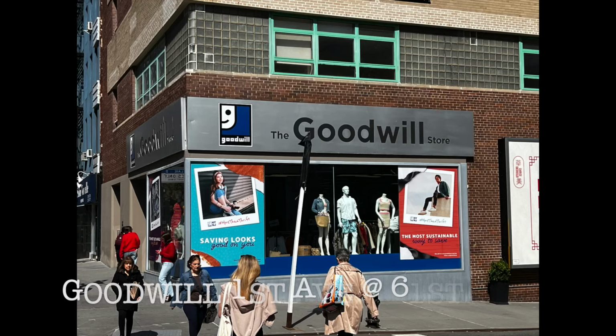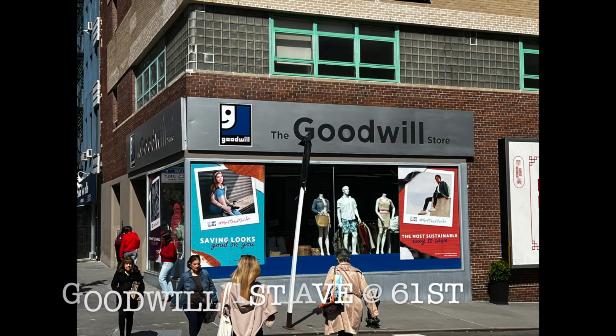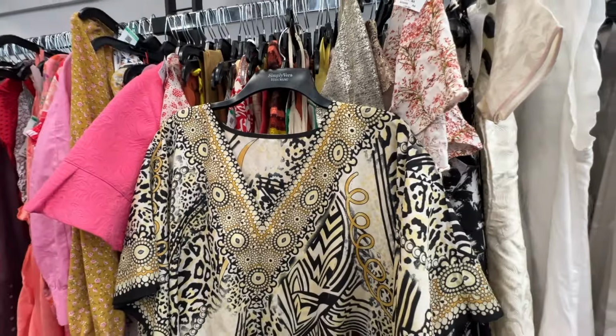My first stop is the Goodwill at First Avenue at 61st Street. It's not a huge store, but it's pretty well organized.